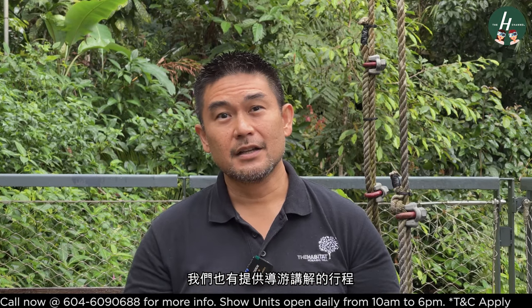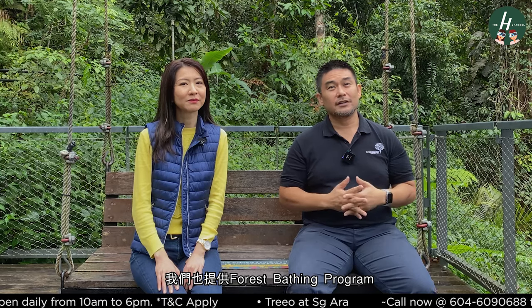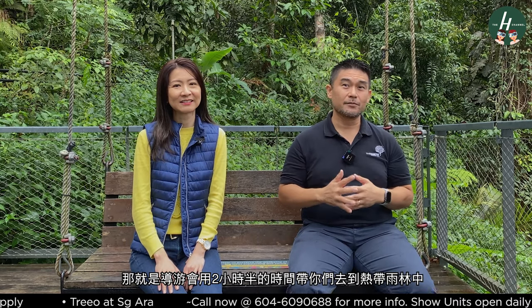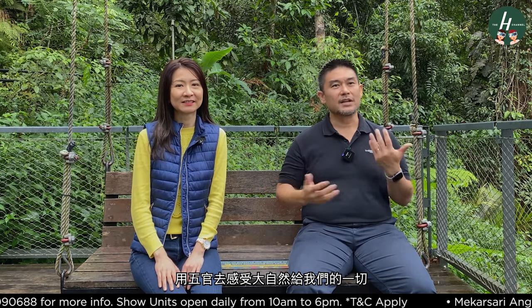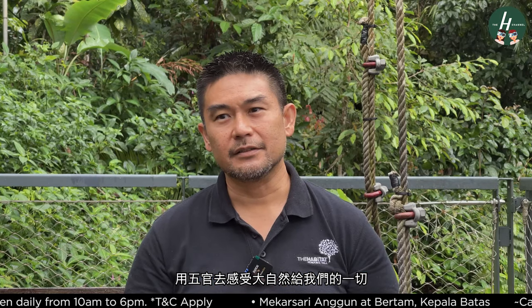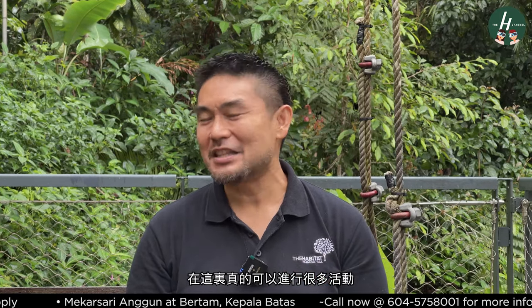We also offer guided walks, which we are now calling the Penang Hill Biosphere Reserve Discovery Walk. And we offer forest bathing programs, a 2.5 hour program where our guides will take you through the rainforest and activate your five senses to help you experience what nature has to offer here on Penang Hill. Wow. There are many, many things that you can do here.